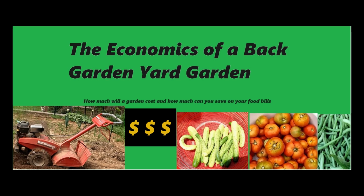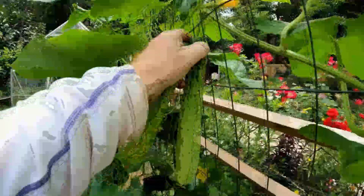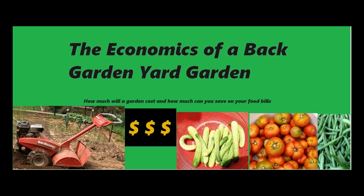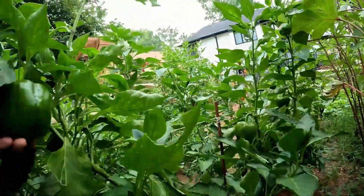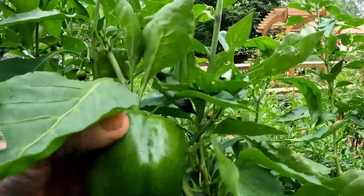It's 2024 and it is cold outside. The ground is frozen, but yet we are dreaming of those summer harvests. So what we're going to do today is something I don't see done much on YouTube, and we're going to talk about how much it would cost to make a garden in your backyard. A lot of people want to know, well, just exactly how much is it going to cost me and how much food can I grow? And the answer is you can grow enough to make your costs back.